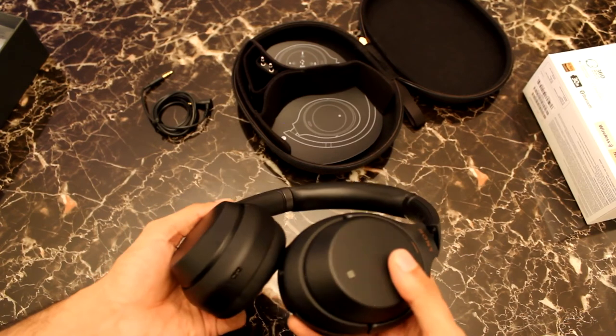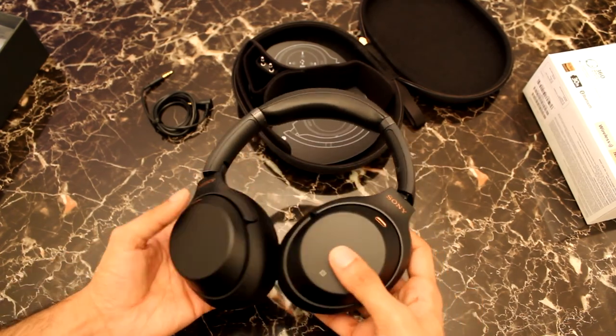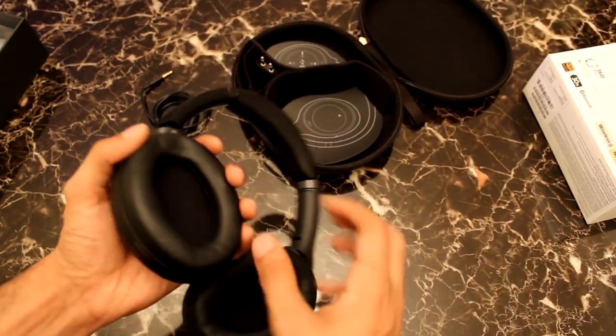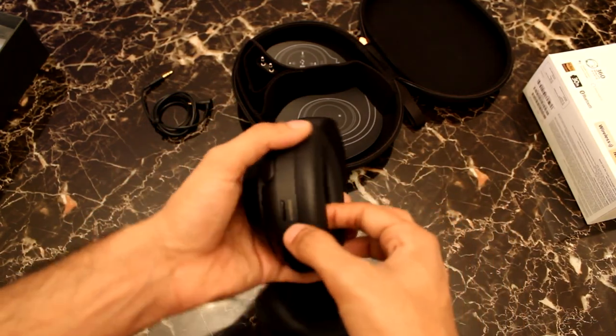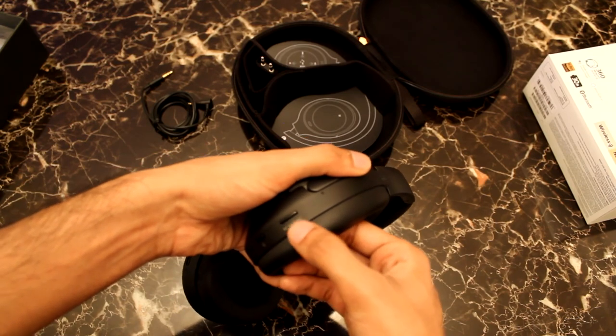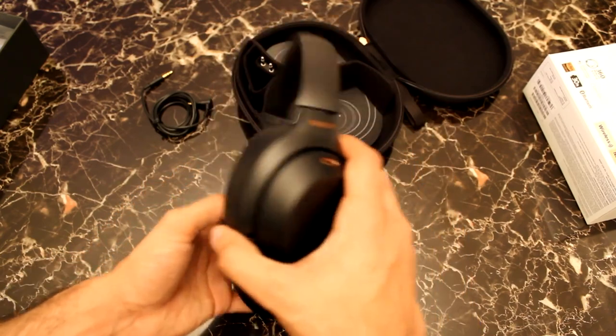So here are our headphones. Like you can see, they look pretty premium. I know one of the sides is touch sensitive, not sure which side it is. We got one power button over here, and a noise cancellation and ambient sound button. Ambient sound allows you to hear things from outside.